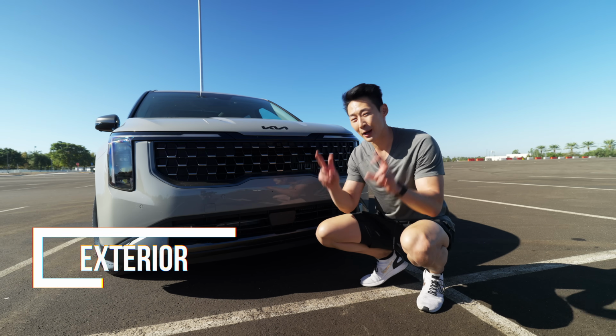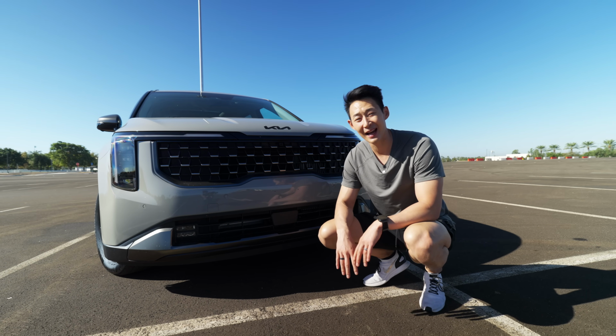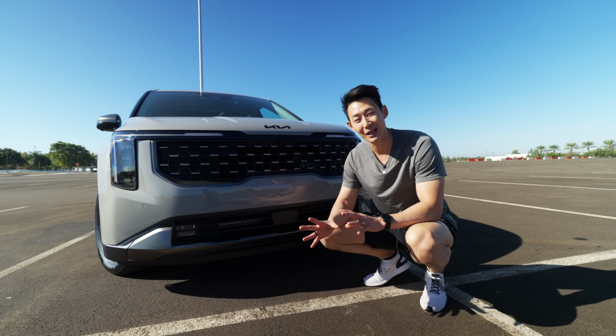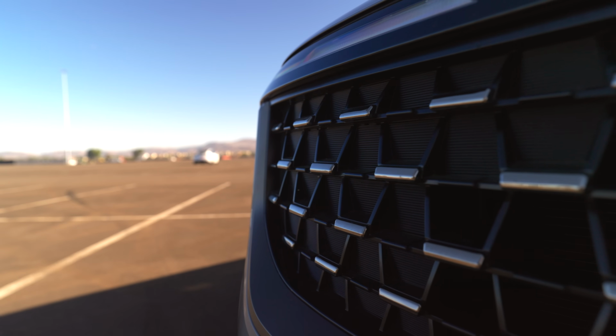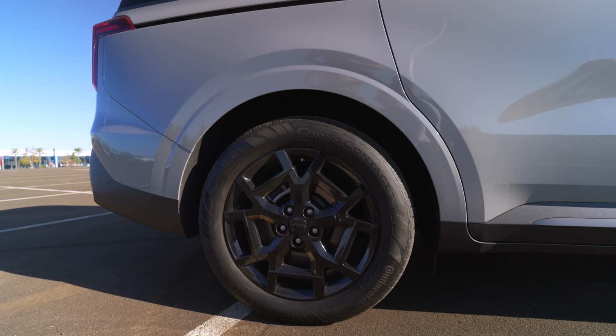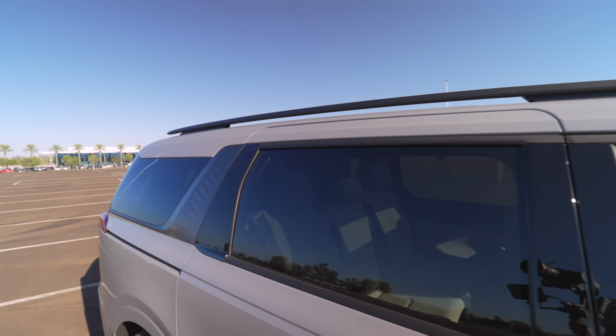Surprisingly, driving the minivan wasn't too bad, although it is a minivan, I will tell you that. They did a good job with the design. You got this blacked out mesh grille. This is, again, the blackout package. So they have blackout wheels, blackout roof rails, blackout accents.